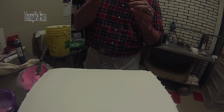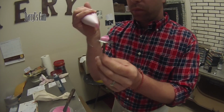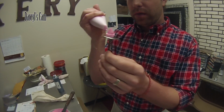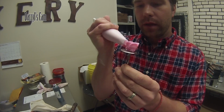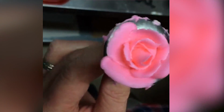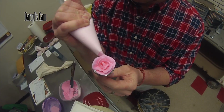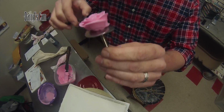You're just going to take this, build up that little mound of icing like so. And the top part of the rose is the most important part, because this is where everything is going to kind of form from. Now we're just going to overlap the whole way down. Overlap, overlap, overlap, overlap. And of course, how many times you overlap on the rose is going to dictate how big your rose can get. Like I said, it's just a very traditional cake.